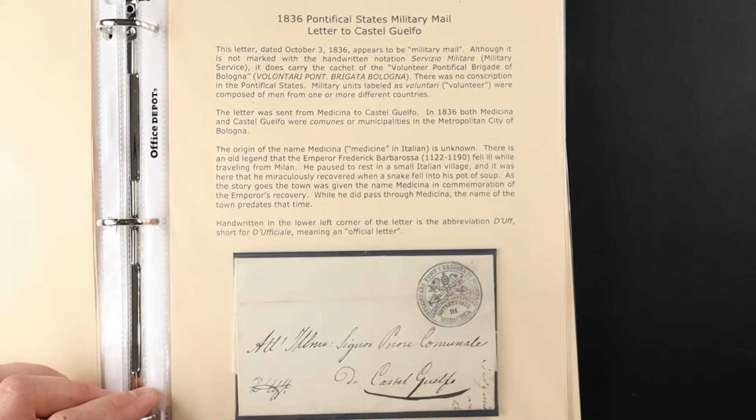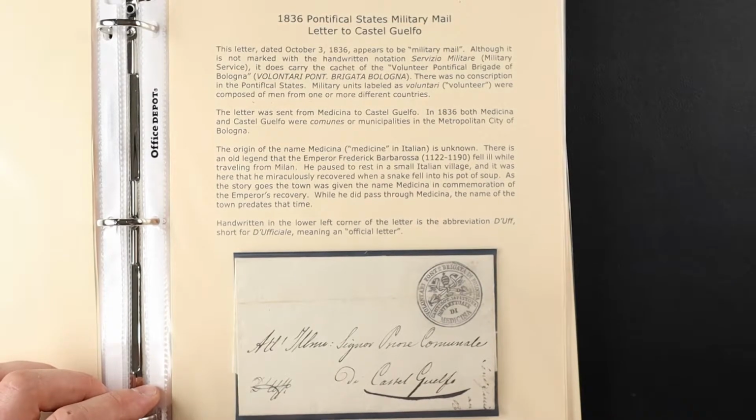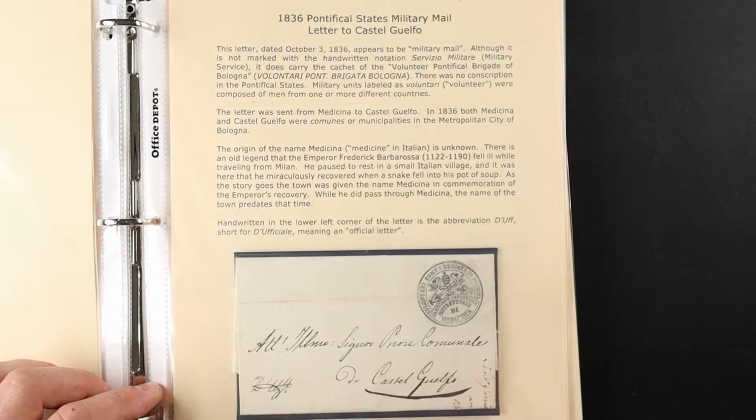There was no conscription in the Pontifical States. Military units labeled as voluntary or volunteer were composed of men from one or more different countries. The letter was sent from Medicina to Castel Guelfo. In 1836, both Medicina and Castel Guelfo were communes or municipalities in the metropolitan city of Bologna.